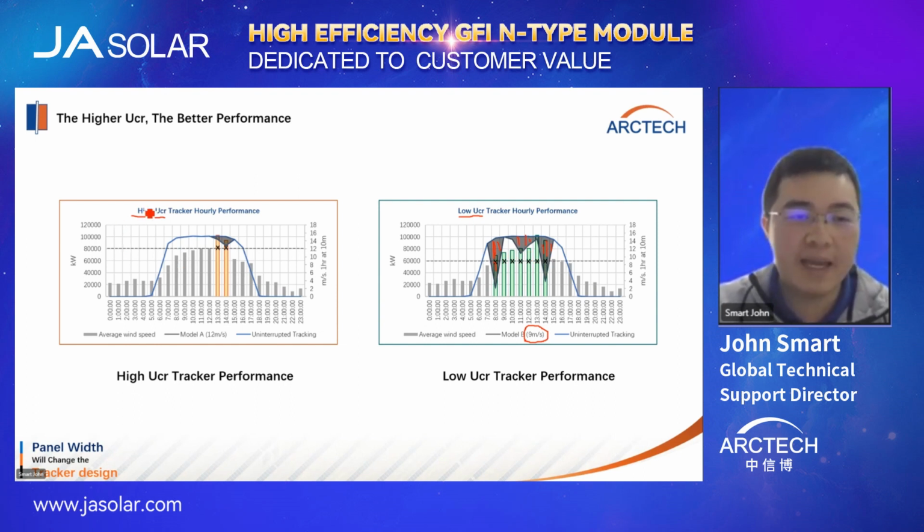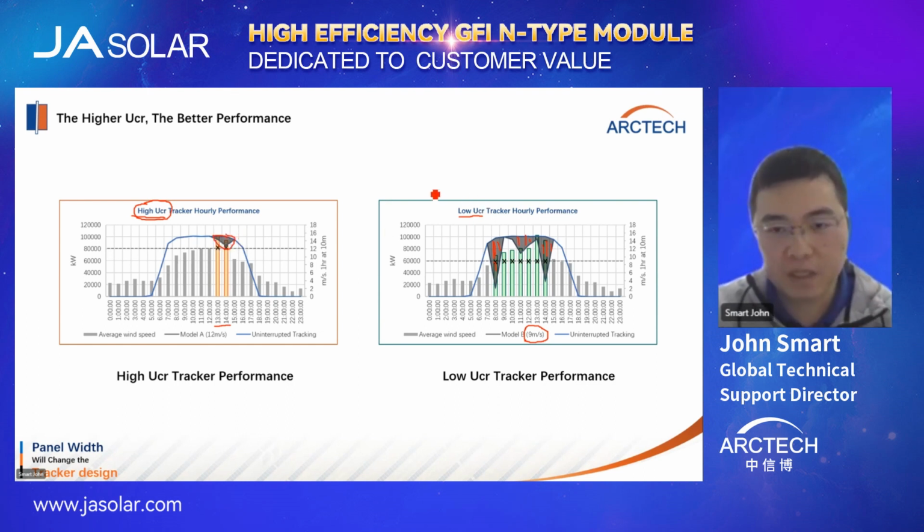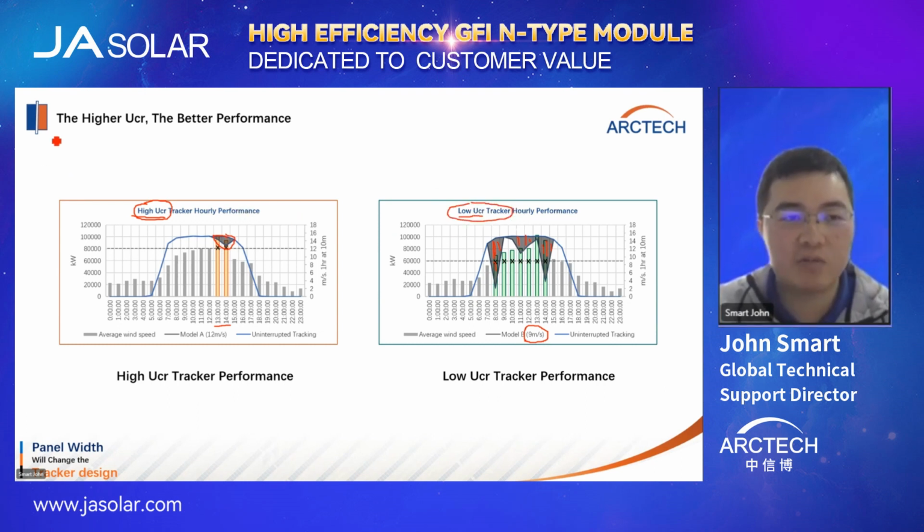But if we look at the high critical wind speed tracker, there may be only 1 hour in a day that the tracker needs to go to a stow position, and the loss of energy will be smaller than with low critical wind speed trackers. That means if we have a higher critical wind speed, we will get better performance of the project.